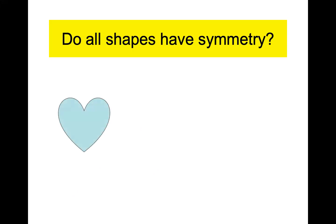For instance, does that shape have symmetry? Yes. Where? If you cut it right down the middle, you create two mirror images. Does that shape have symmetry? Actually, yes. So where? Up and down, cut right in the middle. Horizontally, right? If we cut it horizontally.